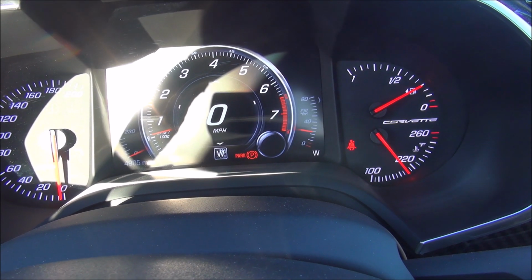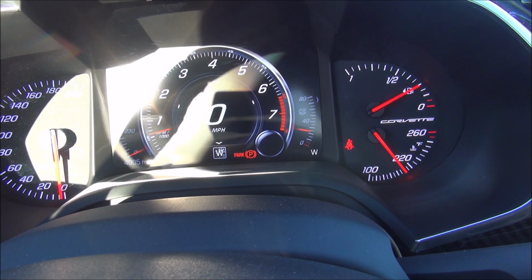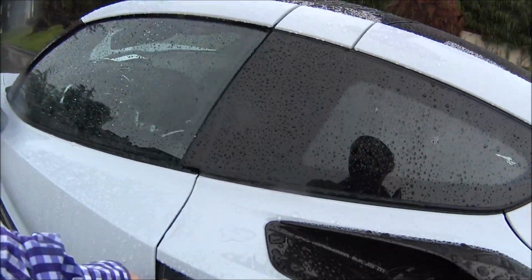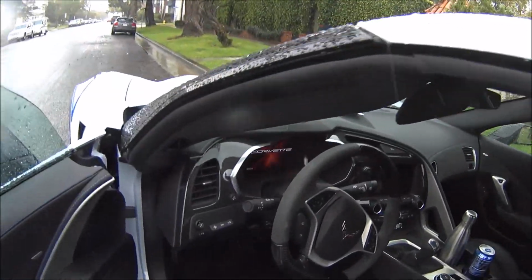And then a W mode, which is for wet weather, which I'll show you a little bit of what it's like to drive the car in the rain. Have a safe drive. Thank you.